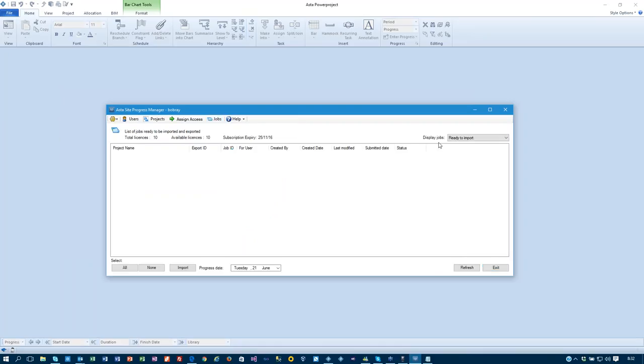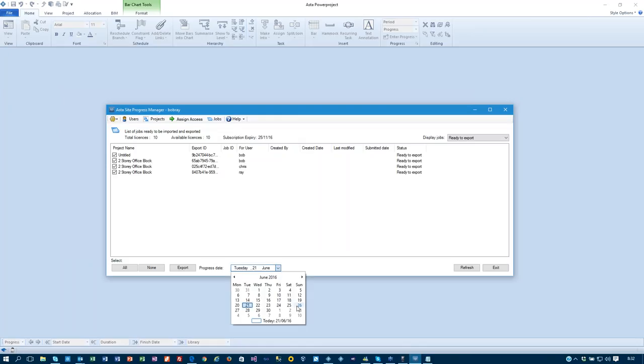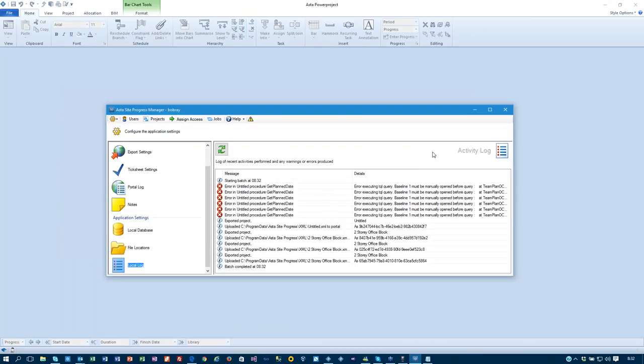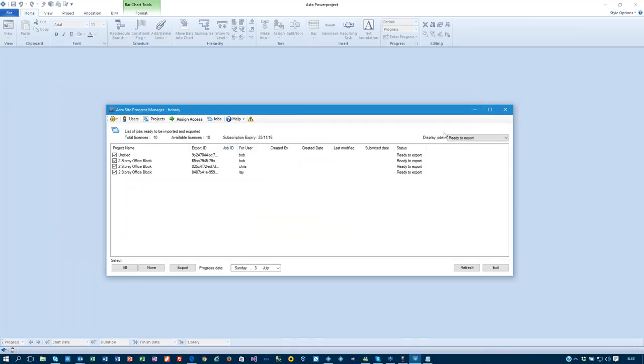I can then go to my jobs, and I can choose the jobs that are ready to export. And you can see there's the untitled, which is my simple project. And then I have three exports for the two-story office block project. One for Bob, one for Chris, one for Ray. Now each of those people have their own mobile devices. They will be able to open those up. So I'm going to say all of these are going to be exported out. I'm in progress in this too. And let's just choose the 3rd of July as the progress date here. And then I can choose to export, baseline, because I created the baseline earlier in there. So I have exported my projects in there. Let's just go here.